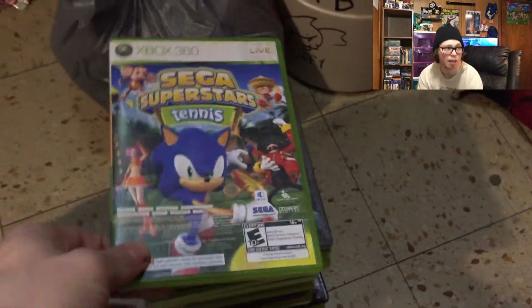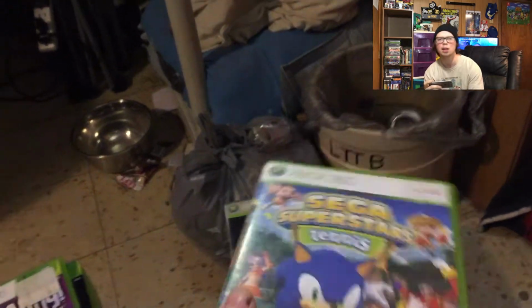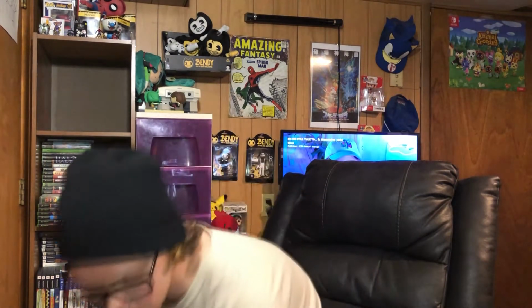So first we have Sonic Sega Stars Tennis, also with the Xbox Live Arcade. I believe that this was a pack-in title. It's pretty common. It's a normal 360 game. You know, it's Sonic. It's actually a pretty decent tennis game, and the Xbox Live Arcade games on the back, if you play them today, it's really of the time. They even have a video showing the old school 360 models. That's also pretty cool.